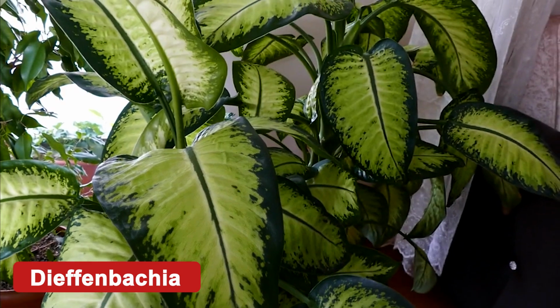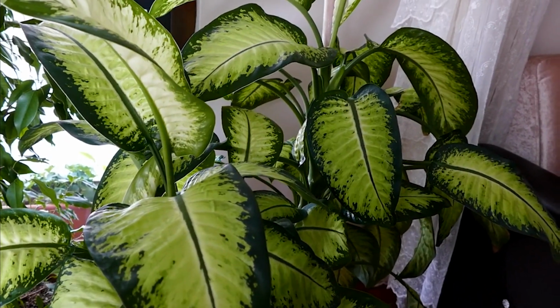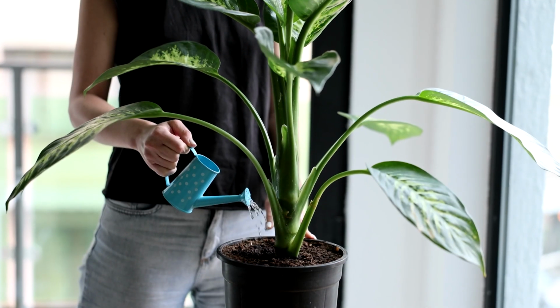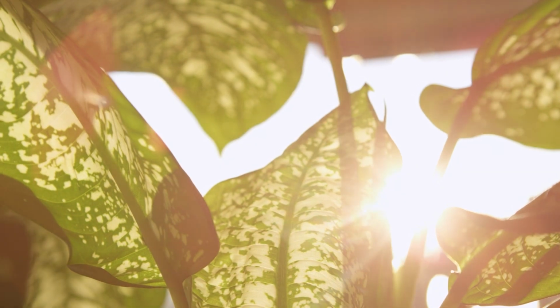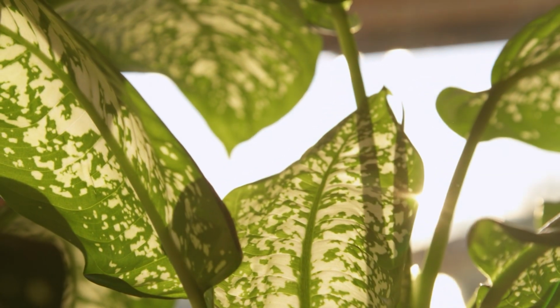Dieffenbachia. Glossy patterned leaves make this an aesthetic winner. It purifies air and needs watering every 10 days. Keep it in partial sunlight for best growth.